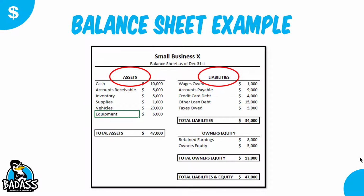And on the other side, we've got our liabilities. Remember, our assets and our liabilities. But then we added this third component over here of owner's equity. So our liabilities and our owner's equity is going to make up that side. So you'll see here where we get the balance is on the left side, our assets are $47,000 and our liabilities and equity on the other side are also $47,000.